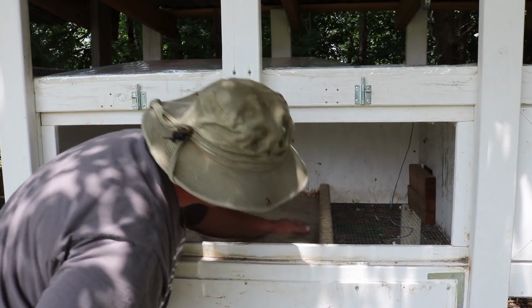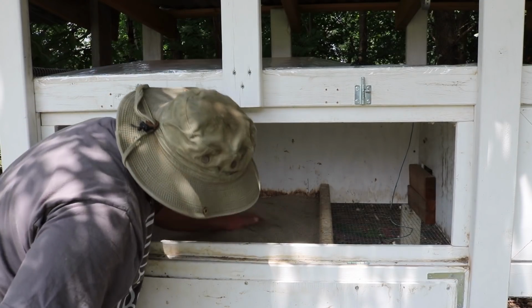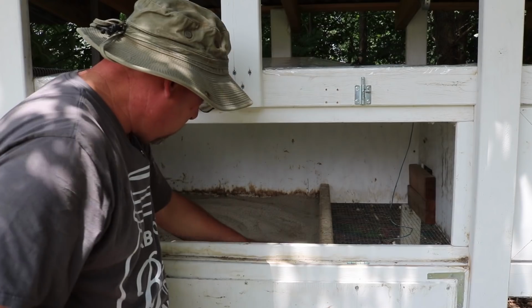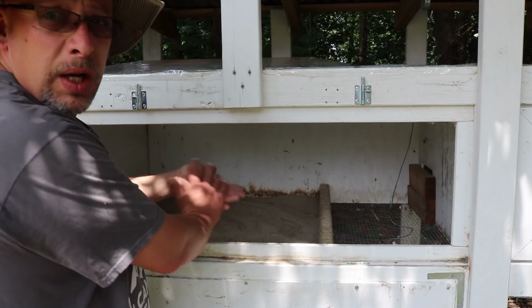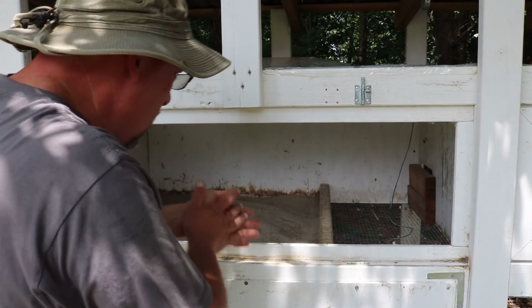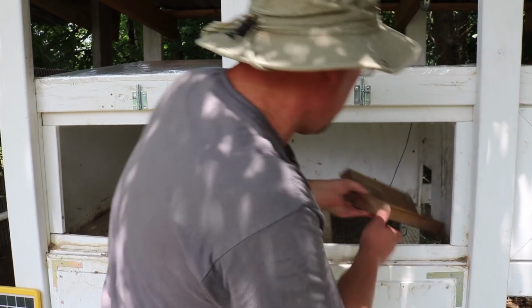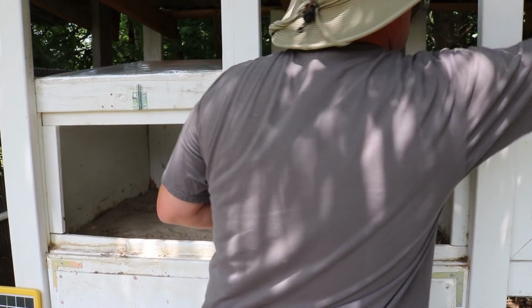I don't know. I might just leave it with one bag right now. Let them play in here. I actually filled it up quite well. So much better, much cleaner environment here. Let's move the boards out of the way. Let them get in here. I think I'll just leave it with one bag of sand in there for now.